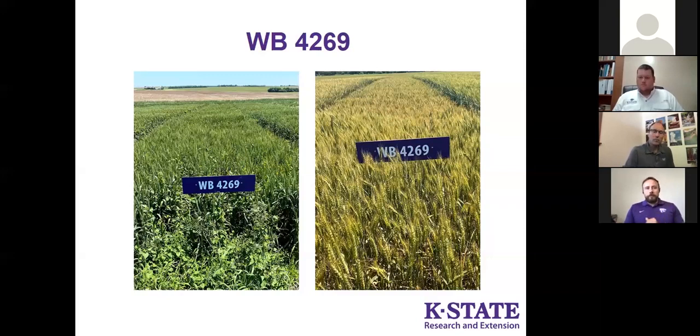Remember, last week I was at these plots. The plot on the left was getting to that mid-milk to late milk stage, whereas the plot on the right was already through that, probably at late soft dough already. So the yield determination was almost already done on the one on the right, whereas the one on the left was still quite a ways to go.